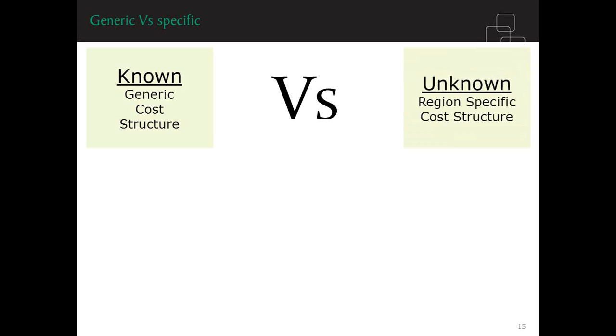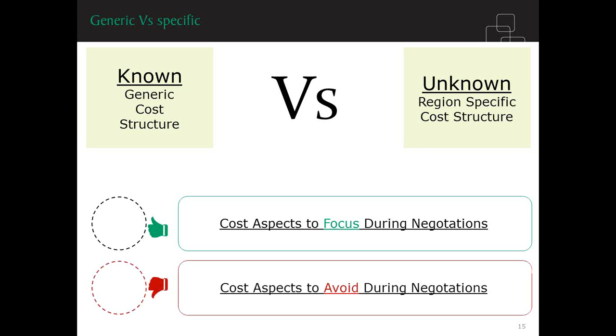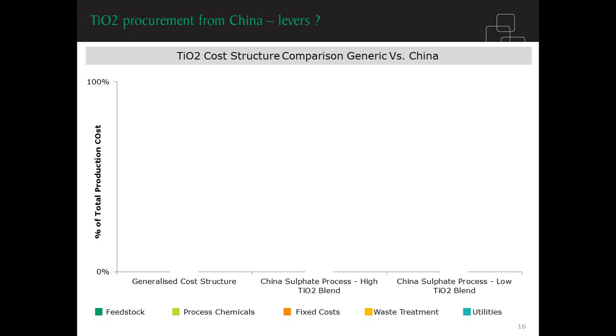This comparison will highlight two key things. First, in green is that cost aspect in the region that buyers should focus on during negotiation. These would be the aspects that the regional players will enjoy, and hence, as buyers, should definitely capitalize during negotiation. The comparison will also highlight those cost aspects which are high and therefore to be avoided during negotiation. On that, let us first target China.